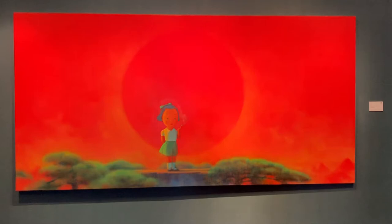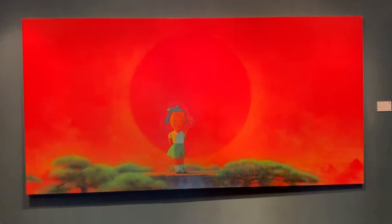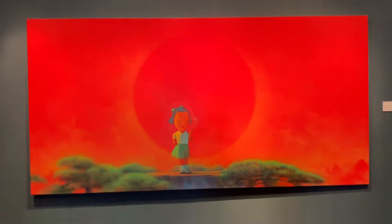This is the first painting I saw when I entered the gallery, and it is painted by Liu Ye, a contemporary Chinese artist. Liu Ye is one of the most well-known artists in Chinese contemporary art, and I especially like his style and the use of colors in his works.